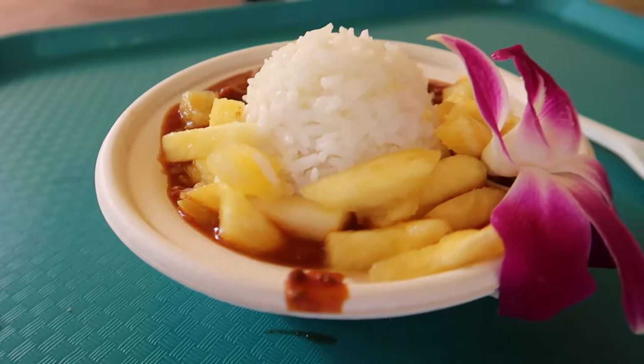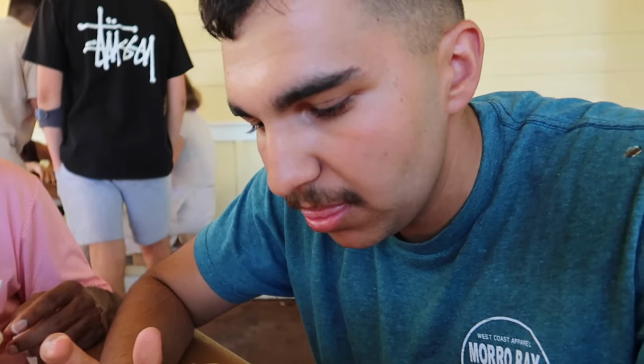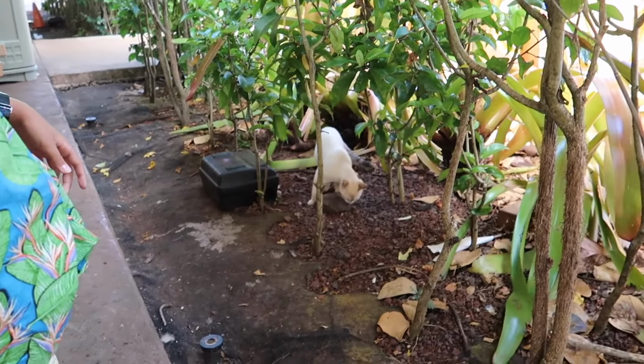Chili, pineapple, rice. We got some Hawaiian pizza. Do you like your chili, Dad? Yep. Do you like your Dole Whip, Sammy? First time ever having it? And look, there's a cat. It looks like a pineapple.